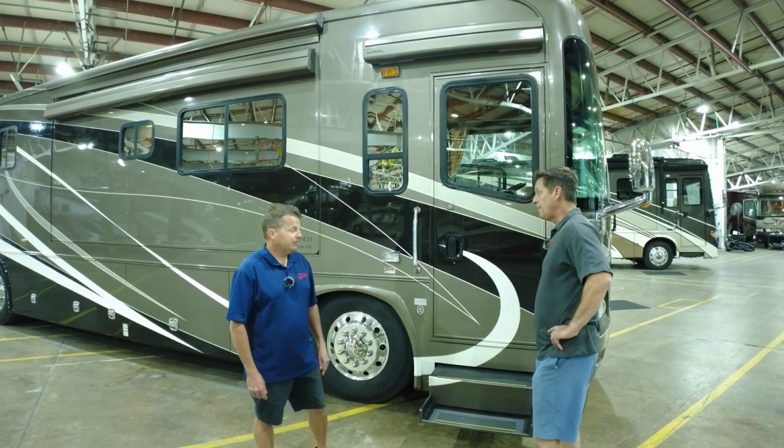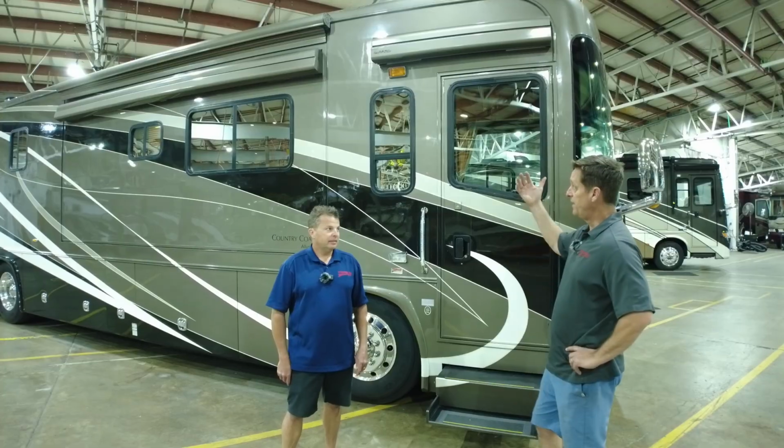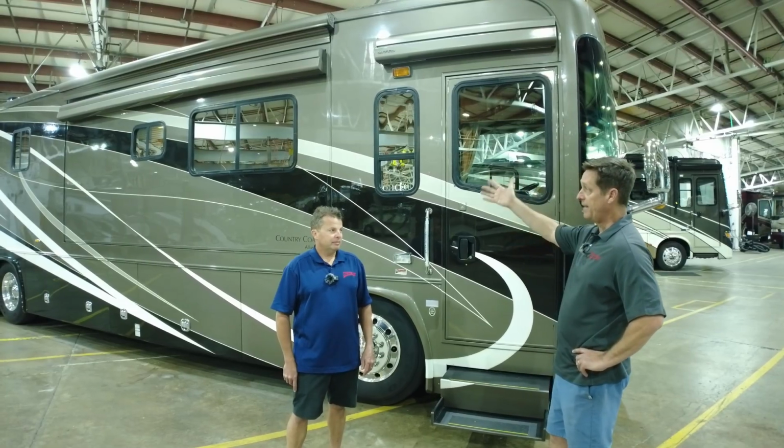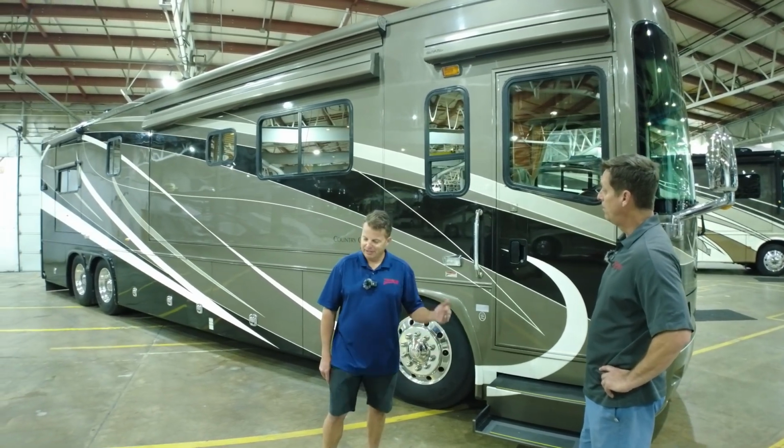The Allure made a major body style change in 2005. This being a 2007, I really like the paint scheme on this. Really beautiful colors. You remember what it's called? Portico. Okay, you passed.